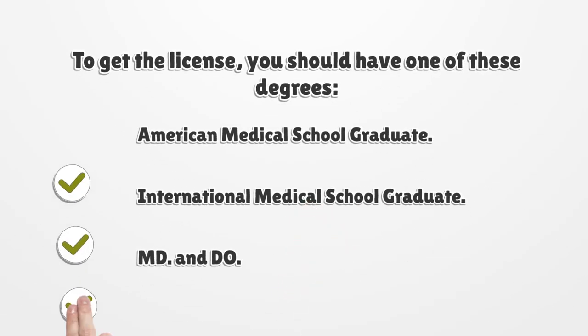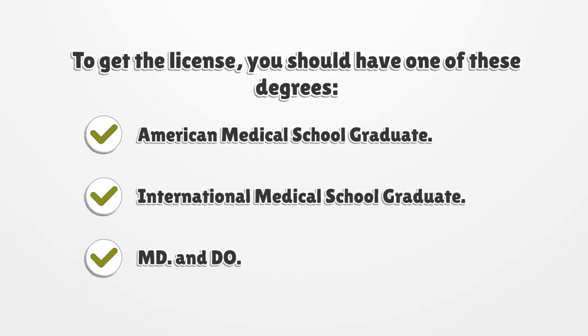To get the license, you should have one of these degrees: American Medical School Graduate, International Medical School Graduate, MD, and DO.